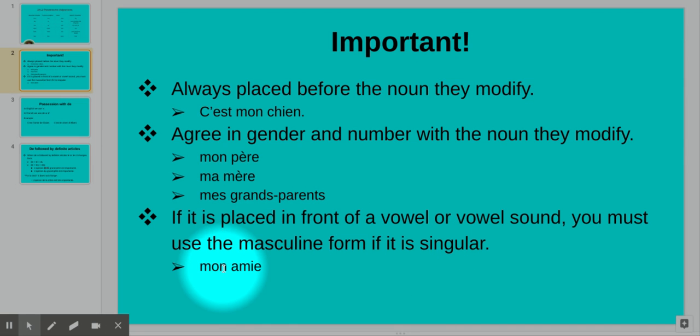So, for example, ami. This version of ami, meaning friend, is feminine. There's an E on the end, okay? But we are not going to say ma ami, okay? It sounds too broken. So what they do is they use the masculine form for it. So they put mon ami. They don't change the ami. It's still a friend who's a girl, okay? But they are going to put mon in front of it, mon ami, okay?